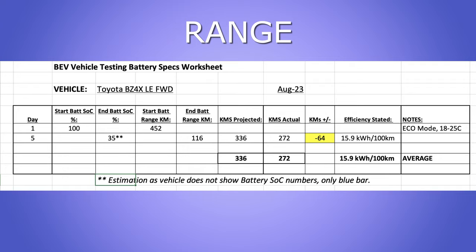Just want to quickly look at the range numbers here in this chart. Since I only had it for a few days, it's a pretty simplified chart, but started with 100% state of charge, ended with, I'm not 100% sure. As I said, the display doesn't show the state of charge of the battery anywhere, so you have to go by the visual representation on that blue bar in the driver's binnacle. My best guess was around 35%. It was definitely less than half, probably below 40%. So I would say pretty close to 35% state of charge when I ended my few days of driving.